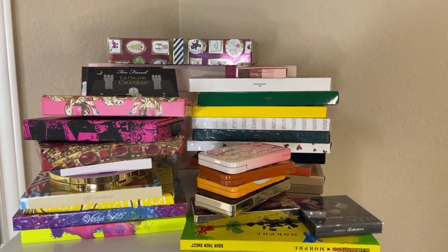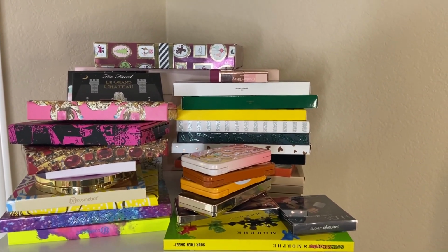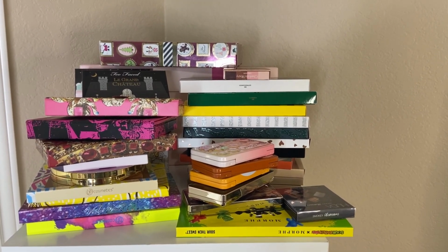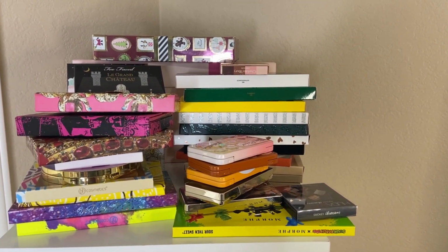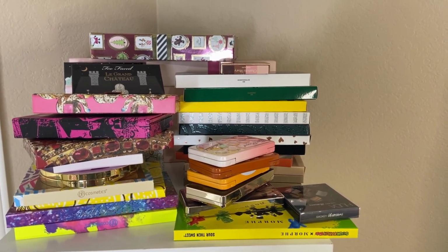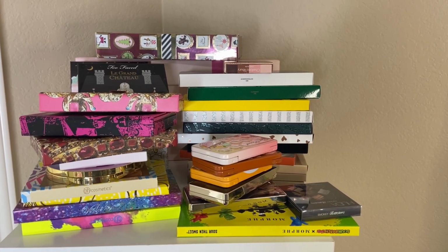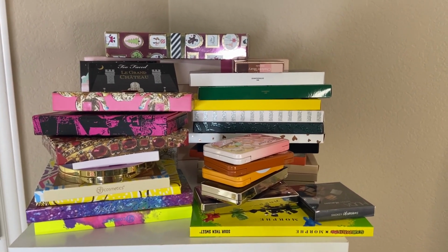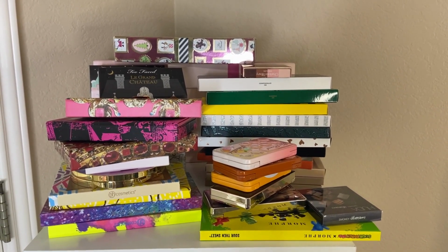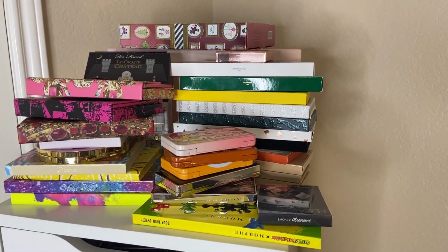This is a ton of eyeshadow palettes and is actually more than I expected to declutter. There's several that I really didn't think I would take the plunge and move into this pile. But honestly, if I don't use them, I may as well keep the space for ones that I actually will and do use, and space for more that may come along. So this is what we've got. This is what's going to go up on Poshmark, and I'm just going to go ahead and get rid of it.